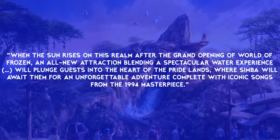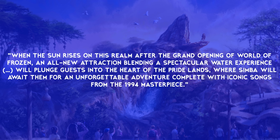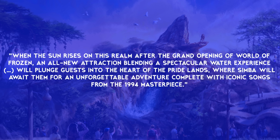When the sun rises on this realm after the grand opening of World of Frozen, an all-new attraction blending a spectacular water experience will plunge guests into the heart of the Pride Lands, where Simba will await them for an unforgettable adventure, complete with iconic songs from the 1994 masterpiece.